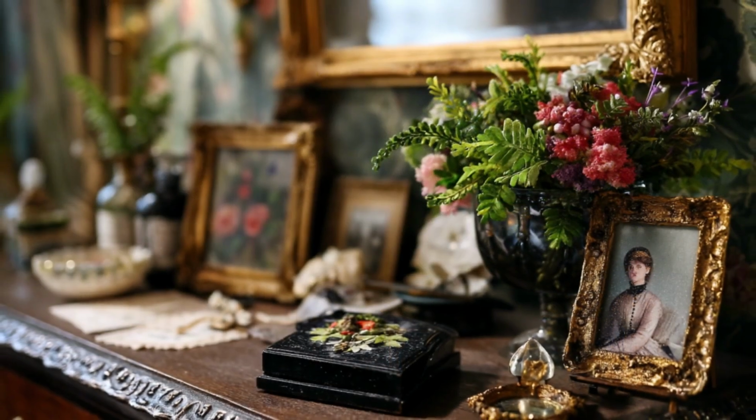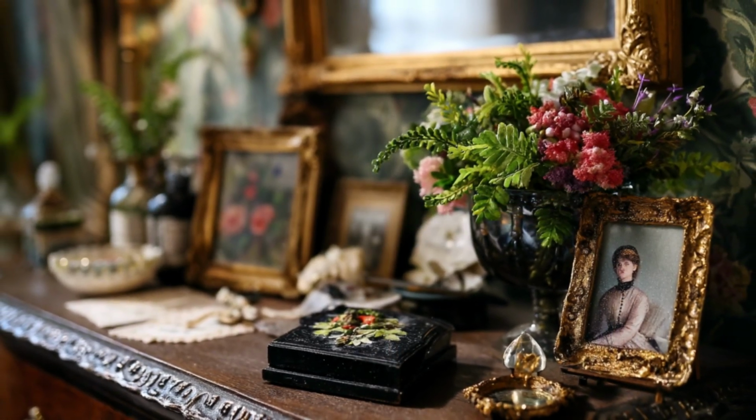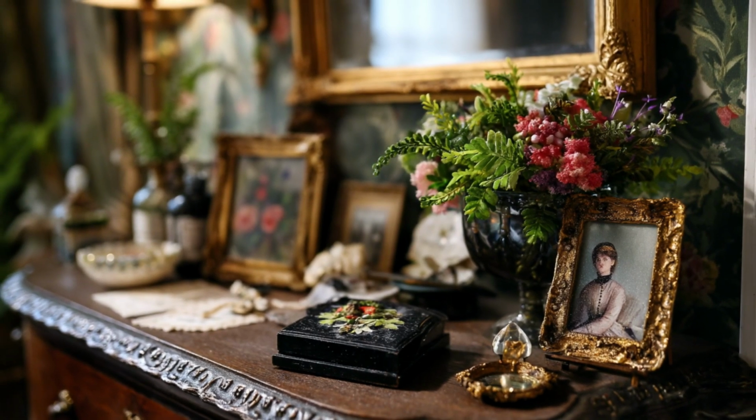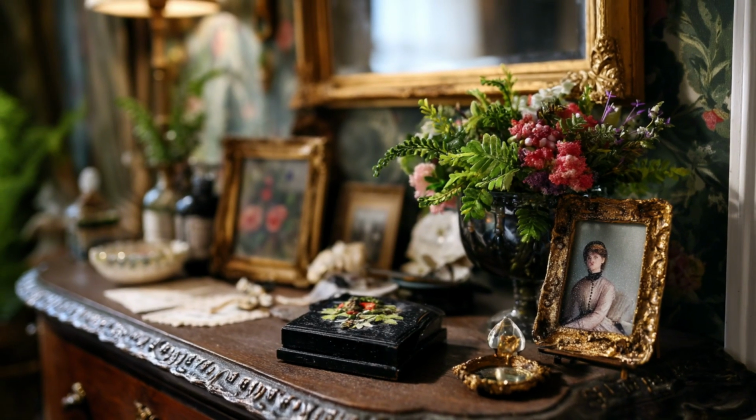For more grandeur, seek prints of neoclassical statues or landscapes with Roman ruins. Keep frames gilded or wood-toned for period accuracy.